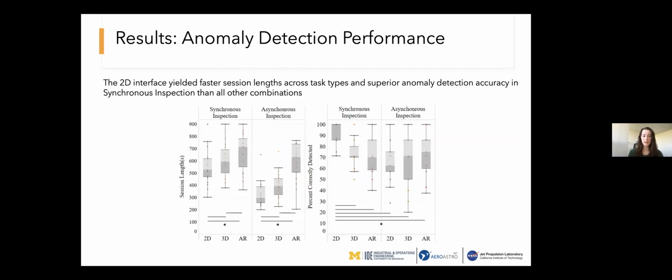So now to go through the results, starting with anomaly detection performance and session length. What we found is that the 2D interface yielded faster session lengths. This was to be expected because they were not interacting with that right view. They would stay with that egocentric inspector view. Now, surprisingly, the 2D interface resulted in superior anomaly detection in the synchronous inspection case as compared to all the other combinations. Again, this was very surprising, not what we expected, but interesting nonetheless, because this has very important implications in how we want to design these robotic systems in the future.